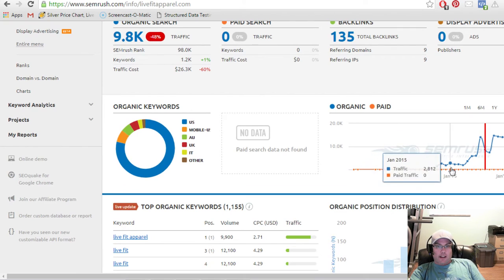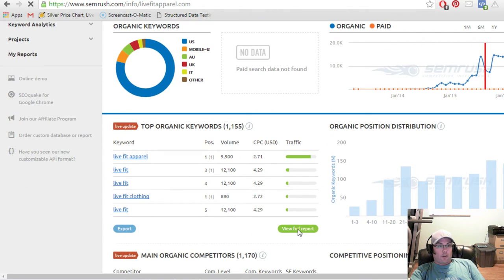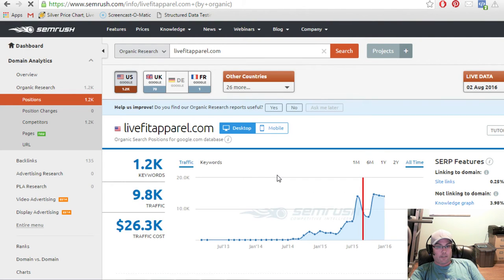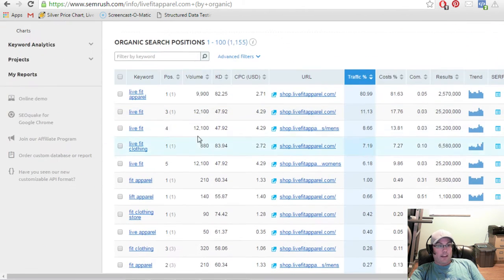All right, so here we'll get an idea of what their organic traffic is like. Their website is kind of crushing it on a nice incline since 2014. We picked up 2015, got a huge spike. And then it also shows us the top organic keywords, 1,155. It will show us where they rank for these keywords and their prior position, so it might have been 30 days ago or not.